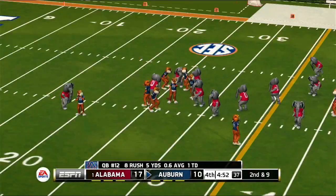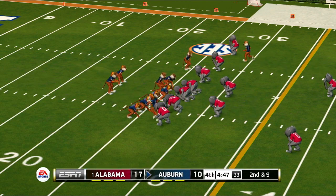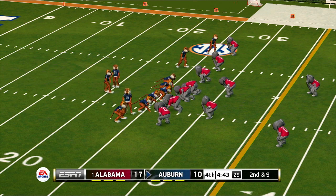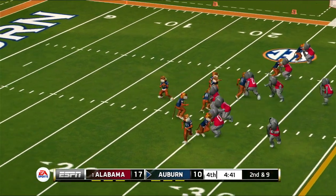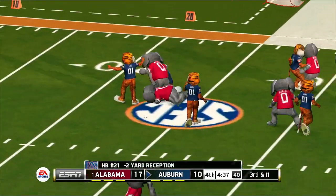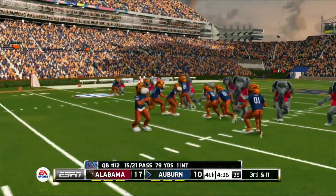So the option keeper goes for about a yard. You won't break or bend this linebacker. He won't miss that tackle too often. Fires out quickly to the tailback, and they get him in the backfield for a loss. Loss of 2 yards on the play. Third down.